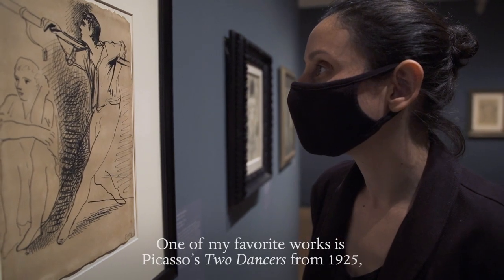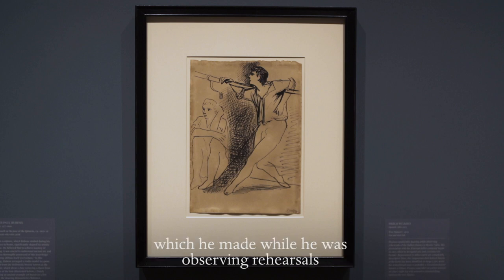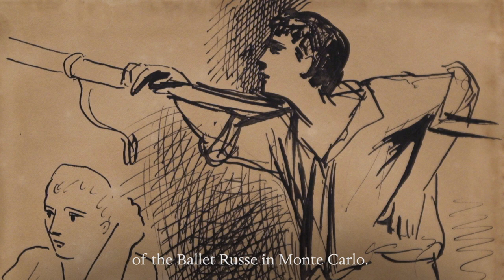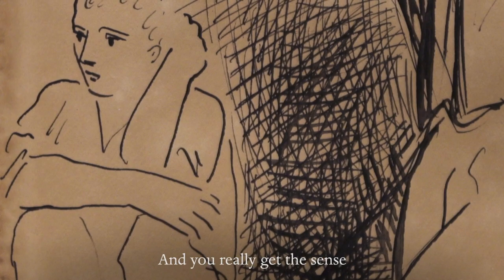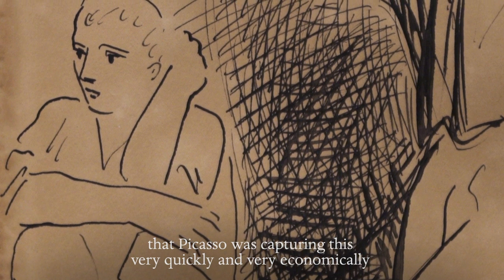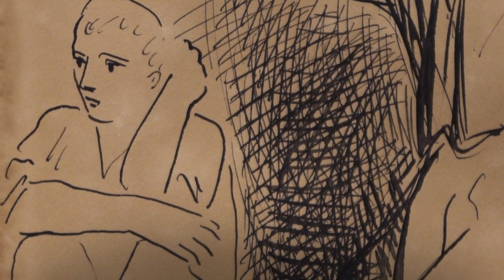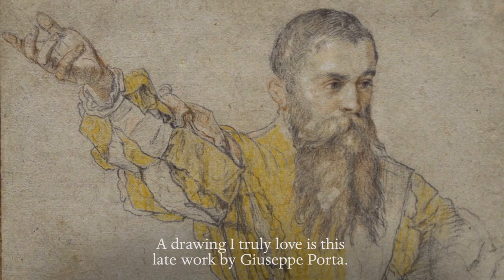One of my favorite works is Picasso's Two Dancers from 1925, which he made while he was observing rehearsals of the Ballets Russes in Monte Carlo. And it's just this really wonderful moment of repose. And you really get the sense that Picasso was capturing this very quickly and very economically with just a few gestures.